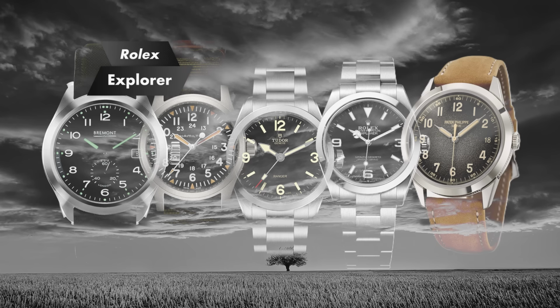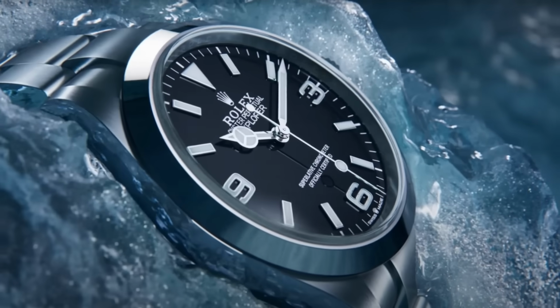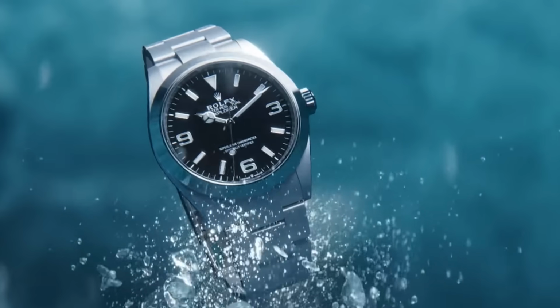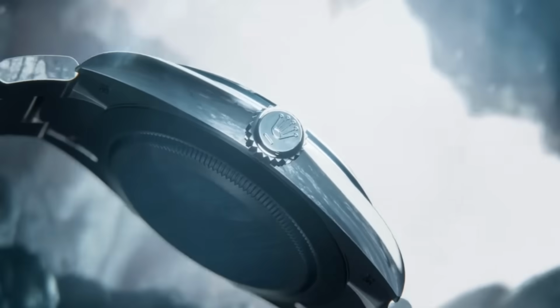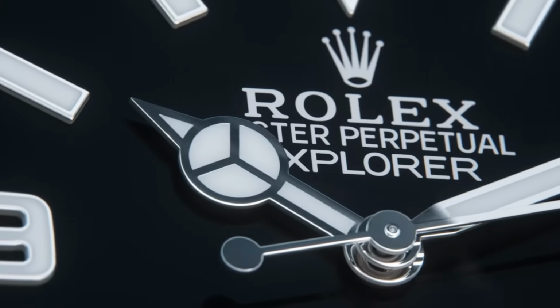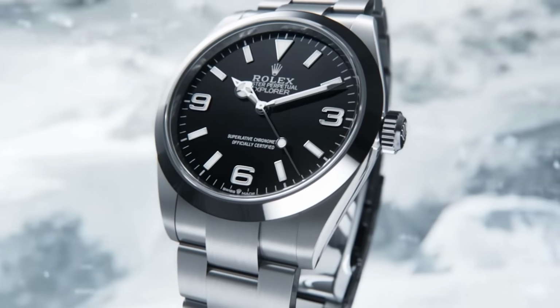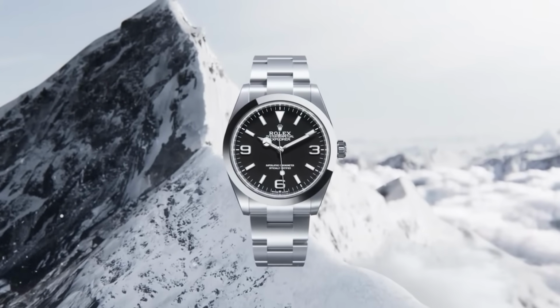And then we get to the Explorer. For reference, I'm comparing it to the modern Explorers, so the 40 or 36 millimeter, or potentially the older 214270, the 39 millimeter. This is where you start to see a true luxury field watch. The case is the classic Oyster case, and that means the flanks have a high polish. The crown is small, dainty even, and aesthetically it's a perfect fit for the case, but it's also less functional. The case upper is beveled like the Ranger, and surrounding the dial is a high polish bezel.